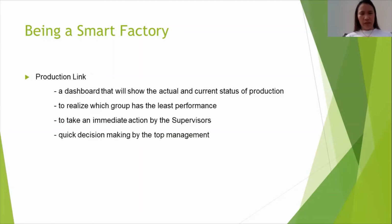In production link, it's a dashboard that will show the actual and current status of production. This production link is accessible by the top management, the supervisors or the leaders, and other department heads to see what is going on in the production. By this, the top management will realize which group has the least performance and which group they need to focus on.